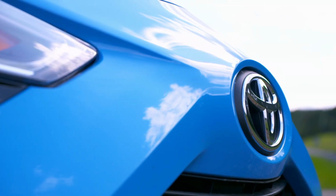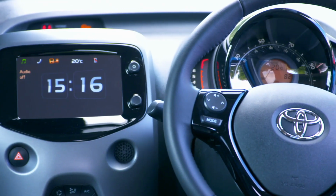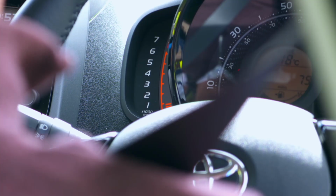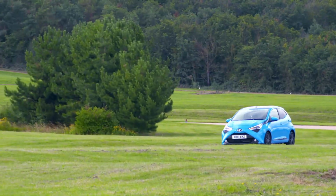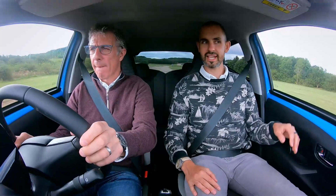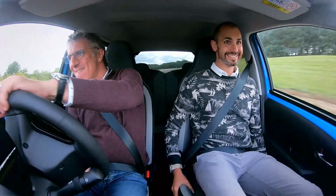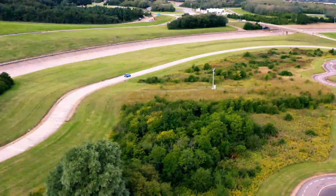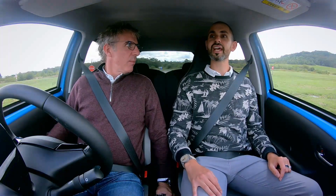Next for our brief test drive, the Toyota Aygo. Prices start at £9,700 and it manages slightly better fuel consumption than the Up at 57 mpg. So my go at speed dating. Your go at the Aygo. 998cc triple, just 1cc down on the VW Up. Same torque, 95 Newton meters. Woo! It's all right. Steering's responsive, the brakes are good, it's comfortable, it's relatively quiet. I like it. On to the next car.